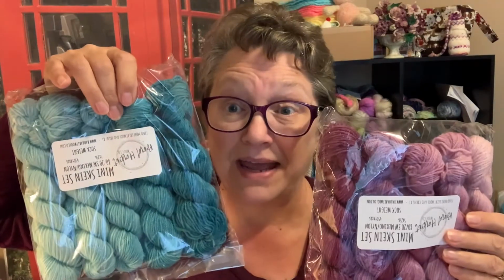Last year was a pair of socks. I'm not sure what it's going to be this year, but we had to get 2 sets of minis in a fade. So these are what I got. I don't know if they've got a color to these or not. I think this is teal, because I like teal. And I think this might be purple. So that's what I have got so far.